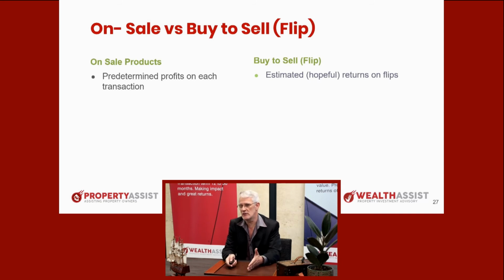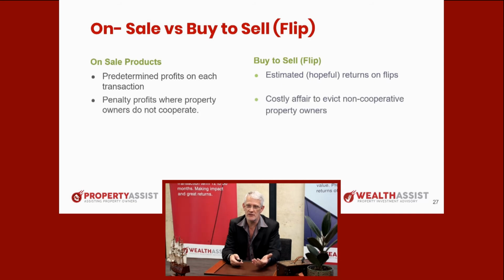And then when you get to the auction, about 50 to 60% of them get cancelled these days prior. Hopefully it is the Wealth Assist team who's actually arranging that it gets cancelled, because we would prefer to do transactions prior to all those auctions taking place. And that will obviously help the client, because now you've got somebody who cooperates and wants to cooperate with you. Then there is what we call penalty profits, where the property owner doesn't cooperate, where you sit with a very costly affair when you have a non-cooperative property owner in a property that you purchased on a sale in execution, where you have to evict him and all those types of things.